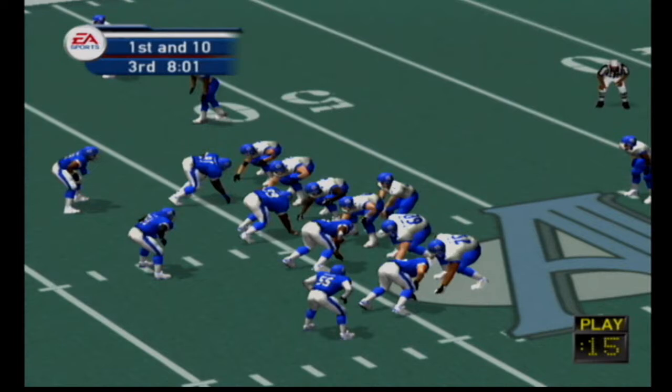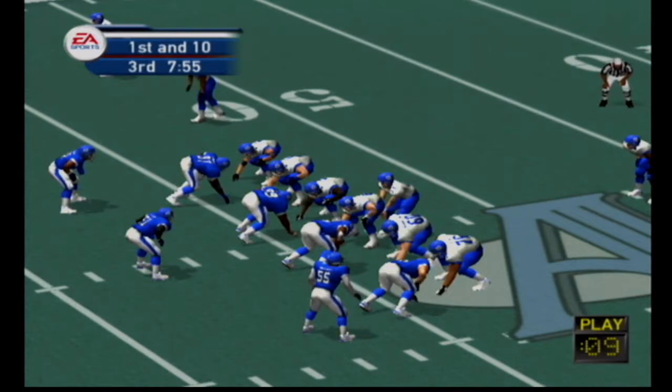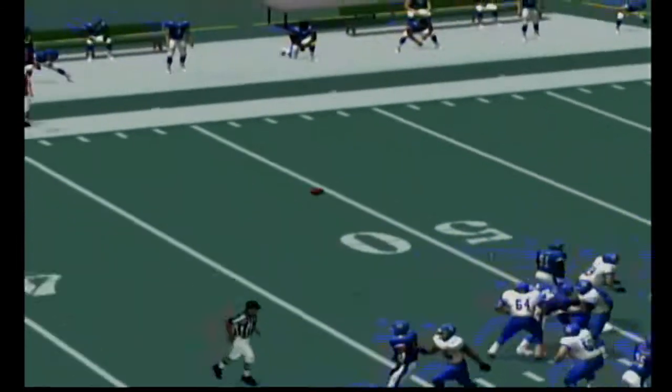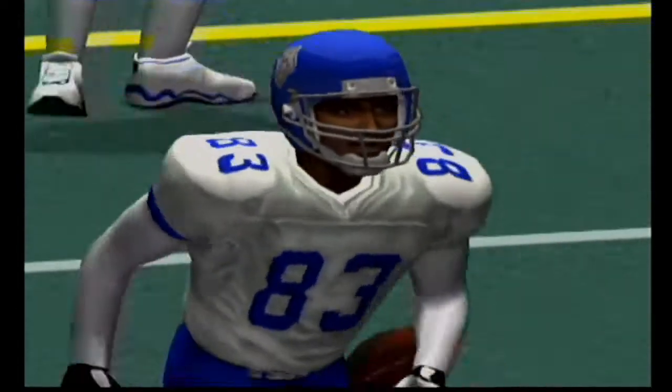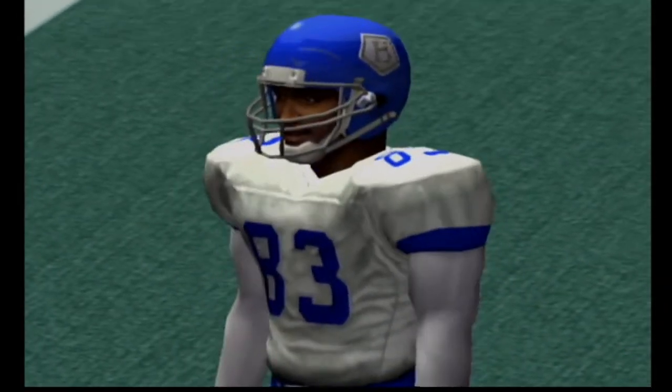First and 10. Play action fake with the throw, and he can't hang on to it. Incomplete. That pass was thrown too hard. I don't think this quarterback knows what touch means.